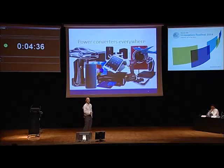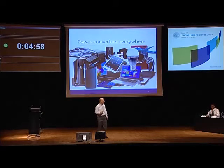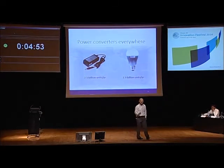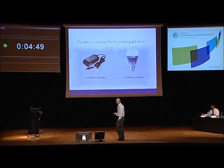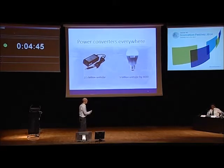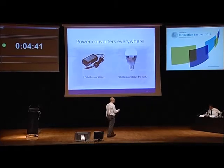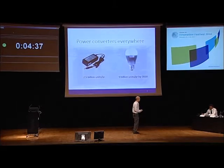Okay, we'll start with looking at the products. What do they have in common? They all use electric power converters. 2.5 billion computers, tablets, phones each year require a charger. 1.3 billion LED units each year has a power converter inside. By 2020, the number will be 9 billion. We will address this $20 billion market first with better LED drivers and then smaller chargers.